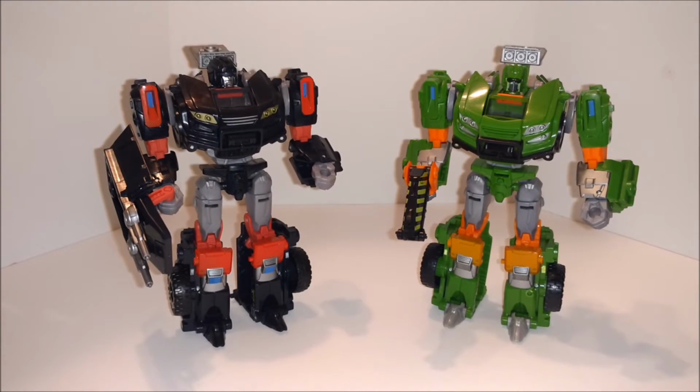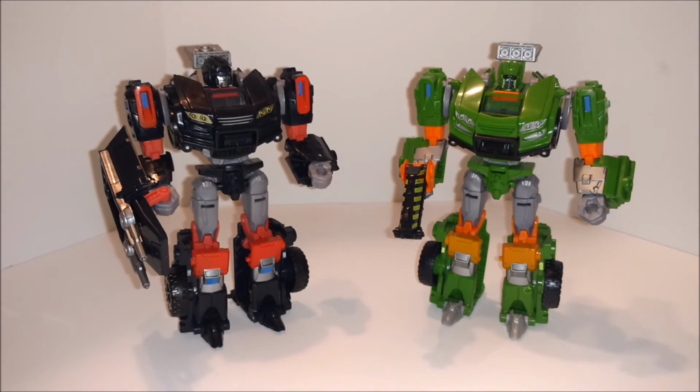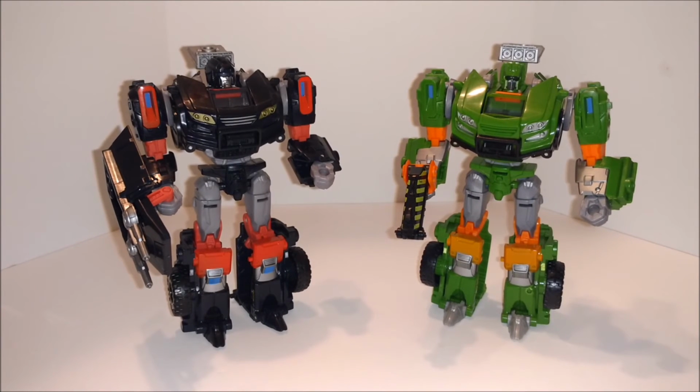But anyway, where did I get these? Actually, I got these at Toys R Us. No, not Toys R Us. I think Kmart. They were on sale for like $12 each. And I got them with this guy here, the pre-Optimus Prime, Orion Pax or Prime, or whatever the hell his name is, which I'll review soon. But yeah, I got these guys, pick them up.